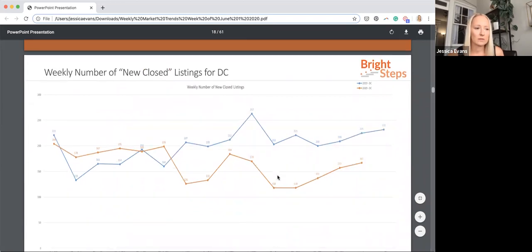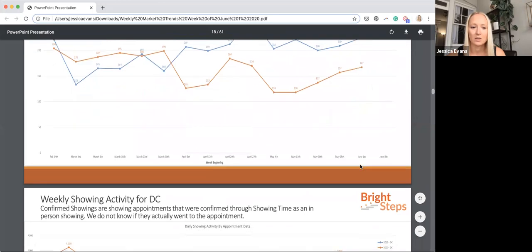The weekly number of new closed listings. So this is something where in 2020, we're still well below where we were in 2019, but I think it's important to remember that closings happen 4 weeks after a contract. And so with the number of new contracts increasing every week, we should expect to see these numbers kind of 4 weeks behind. So I do think that we will continue to see these numbers improve every week. There's a few other possible reasons why the number of new closings is down, and it's hard to say exactly, but I think it's just a matter of time. I think a month from now, we'll see this much closer to the 2019 numbers.